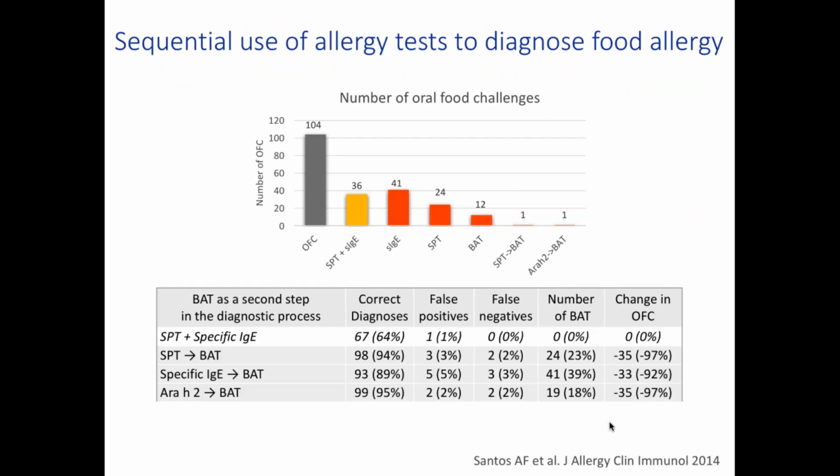Then looking at the number of oral food challenges required, if we were to use the basophil activation test clinically and compare it with our current strategy of combining skin prick test to peanut and specific IgE to peanut when deciding whether a patient needs a challenge, we could see a reduction of 2/3 in the number of oral food challenges by using the basophil activation test alone. If we were to use the basophil activation test as a second step in the diagnostic workup, after skin prick test and Ara h 2, for example, we would get a 97% reduction in the number of oral food challenges.